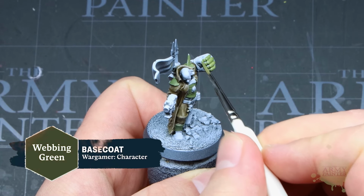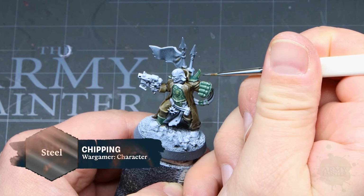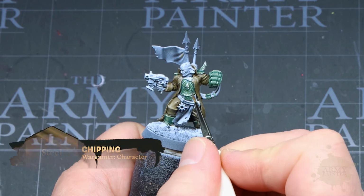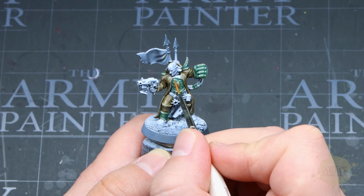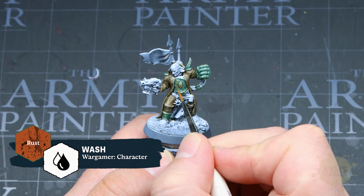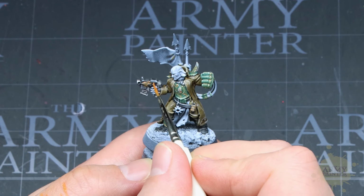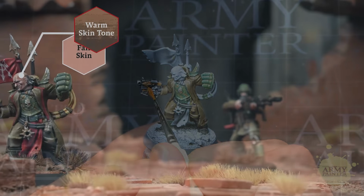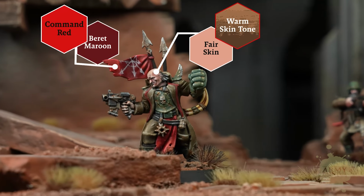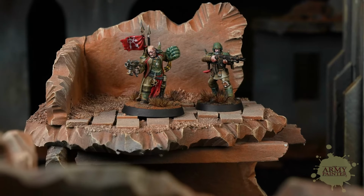Webbing green and commando green are used to layer and highlight the armor bits before using steel to add some chipping and battle damage. With the rust effect in the set, we can make this bad boy real dirty. This historically influenced fictional mini turned out great, with the addition of beret maroon, command red, and other colors found inside the Warpaints Historical World War II British set.